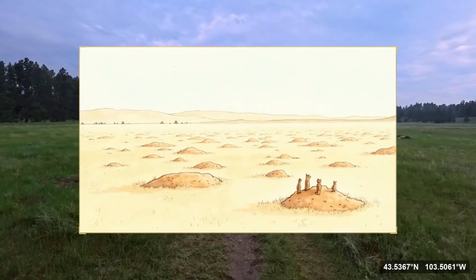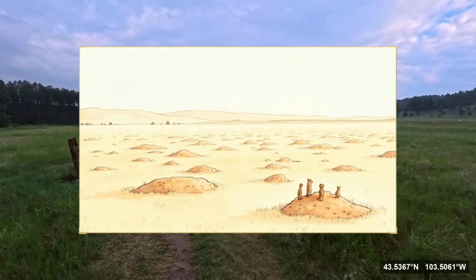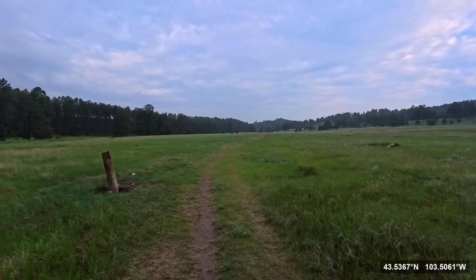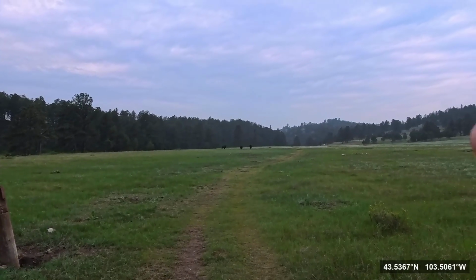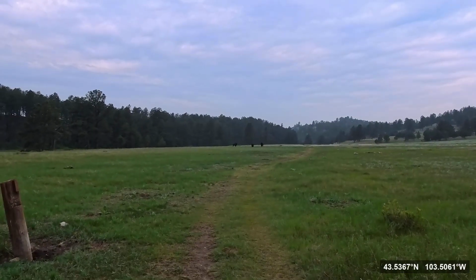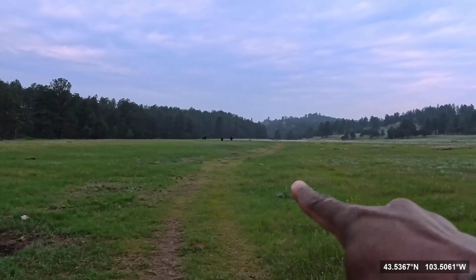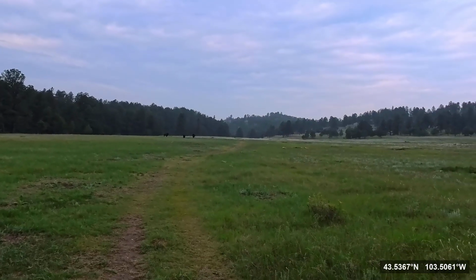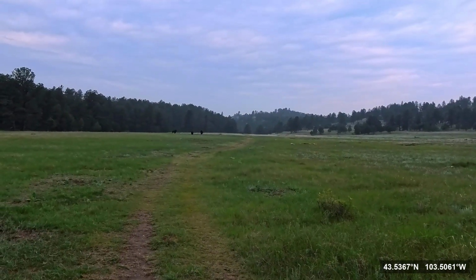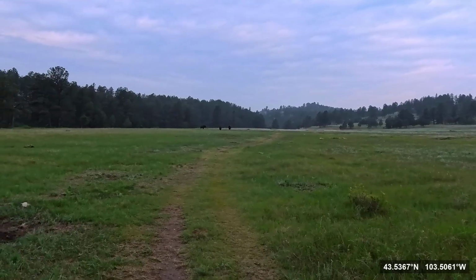Lower down, the grass gives way to bare earth pocked with burrows, and the air fills with sharp little barks. These are prairie dog towns, sprawling underground cities of tunnels and chambers. The prairie dogs are the beating heart of this ecosystem, engineers whose digging aerates the soil and whose colonies feed almost everything else. Bison and pronghorn graze the fresh growth around their towns, and hawks, badgers, and coyotes come to hunt them.